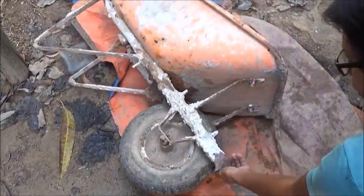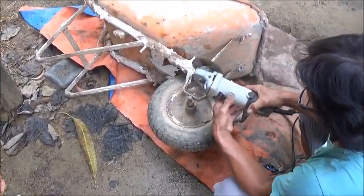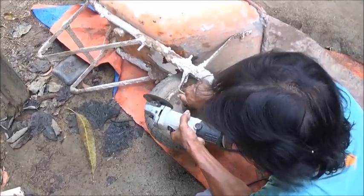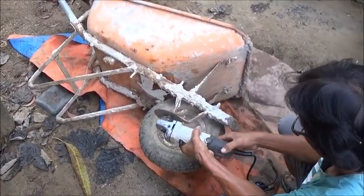Of course the threads on these are full of rust and cement, and while we were able to break them loose, we can't get them to walk the rest of the way out.